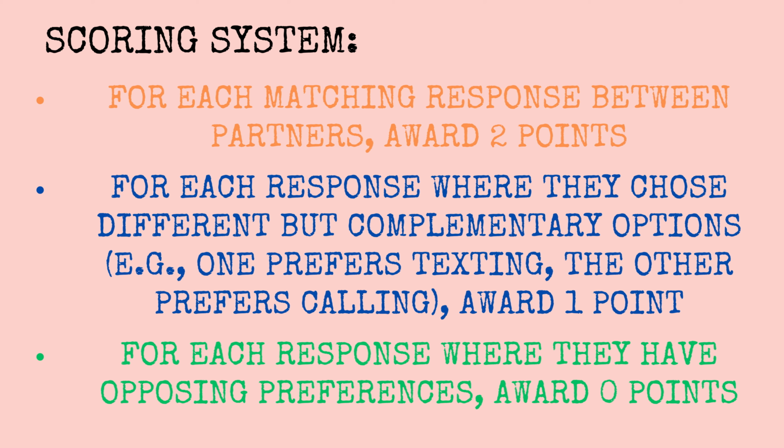Today we play a love compatibility test for couples. Scoring system: for each matching response between partners, award 2 points. For each response where they chose different but complementary options, e.g., one prefers texting, the other prefers calling, award 1 point. For each response where they have opposing preferences, award 0 points. Calculating your couple score: your result you will find at the end. Okay, let's get started.